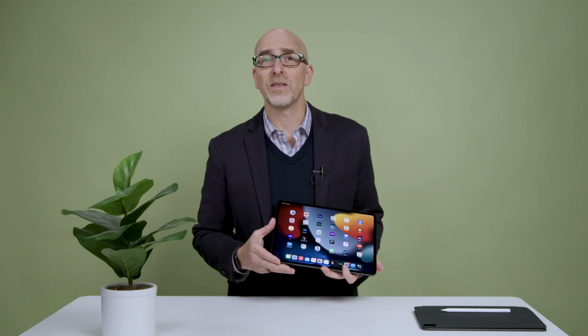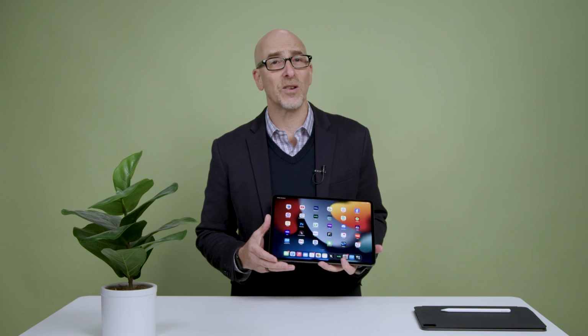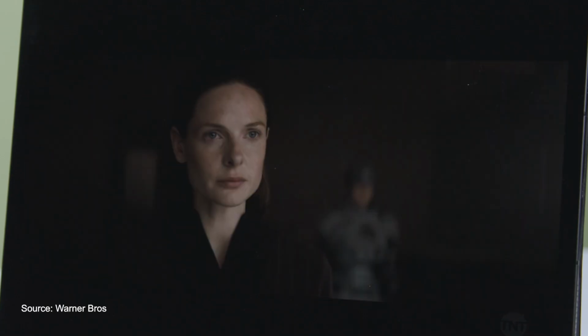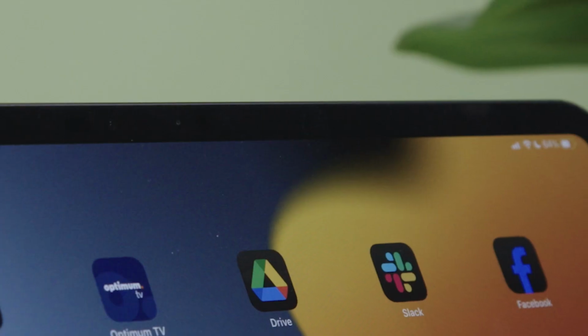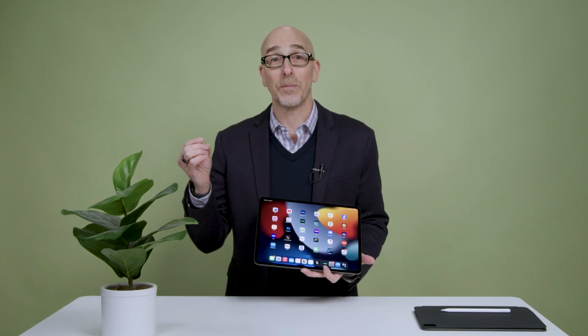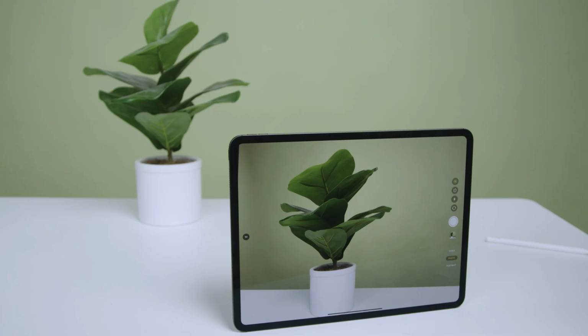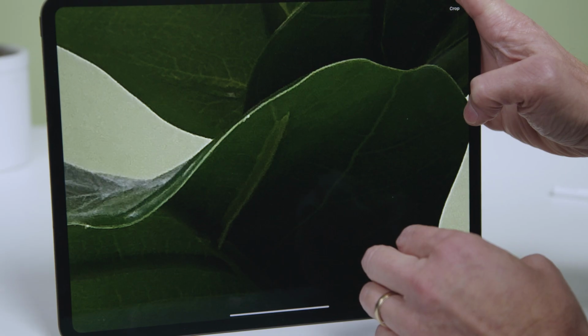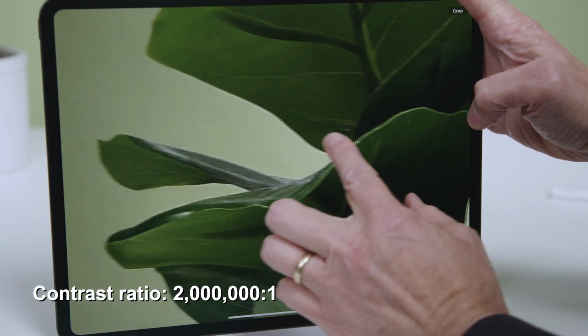Let's talk a little bit about the iPad Pro 13-inch display because it's not just big, it's a big deal. It's larger than its 12.9-inch predecessor and has a higher resolution, 2420 by 1668, and it uses tandem OLED technology, which means 2 OLED panels stacked on top of each other that provide higher contrast and brightness than previous Pro models. The brightness is now 1600 nits for HDR content, and the contrast ratio is 2,000,000 to 1.